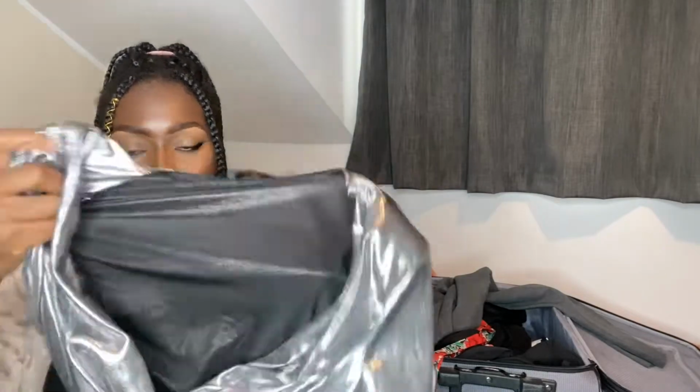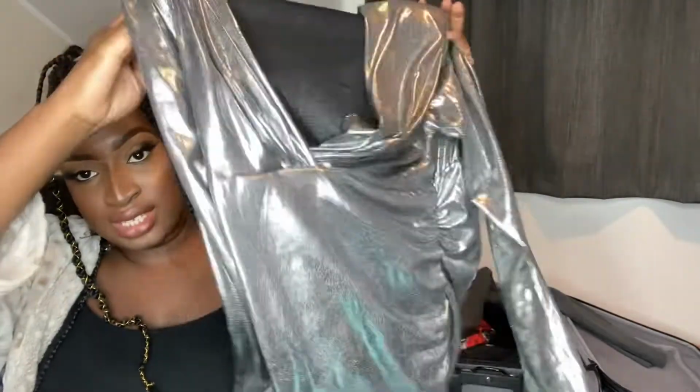But yeah, it doesn't size me, so it's literally all up on my Vinted website. This is a very metallic dress. This fits me, but I've not worn it. So you know what? I will show you how it fits. And yeah, I will show you quickly how it fits.